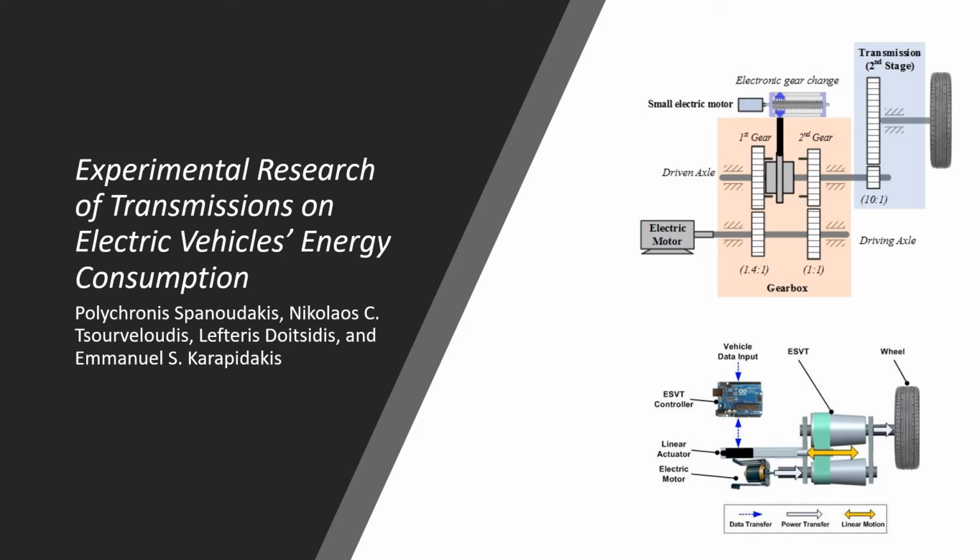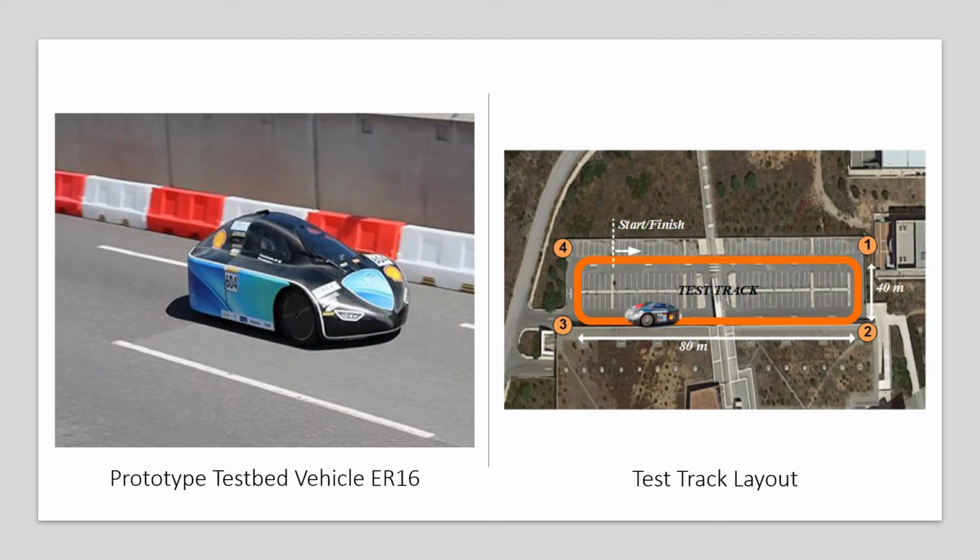The second paper is Experimental Research of Transmissions on Electric Vehicles' Energy Consumption. It focuses on the efficiency advantages which can be acquired through the use of a two-speed transmission, or a CVT. Unlike in the last study, these transmissions were tested on-road in a vehicle. The test track was 240 meters long, with a full test consisting of 2 laps, or 480 meters.